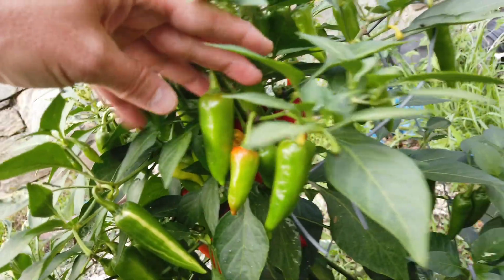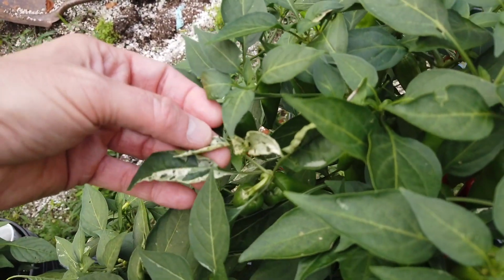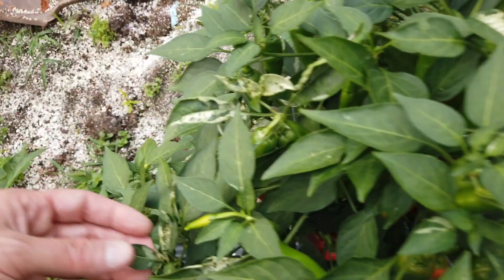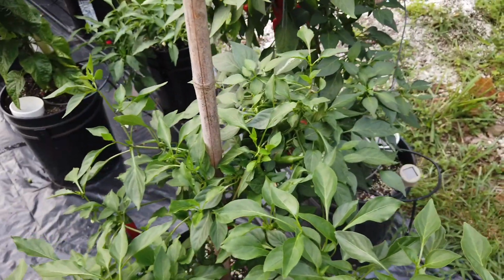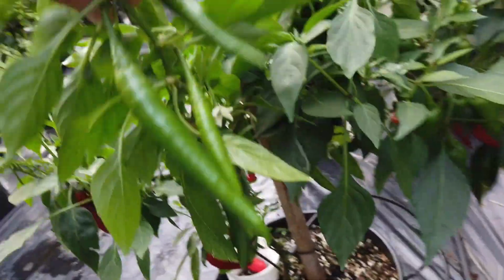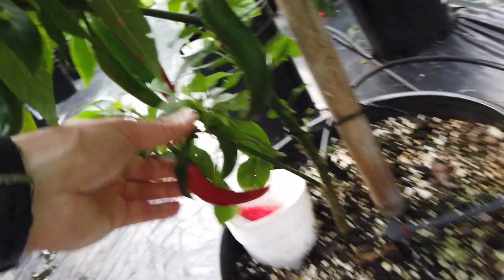This is my fish pepper. It's getting very loaded down. Here's some of the leaf variegations. This one doesn't have a whole lot of it, but it does have some. And it's got a lot of peppers. And this is my Korean pepper, gochujang plant. I use these a lot for sauce bases, flavor blends.